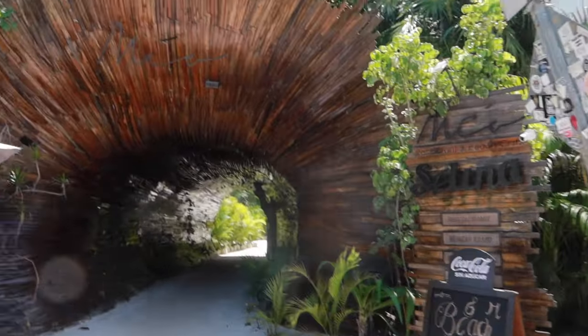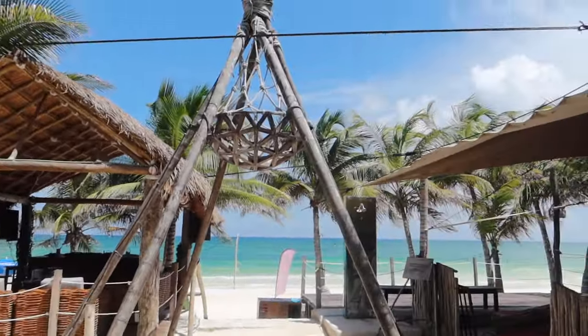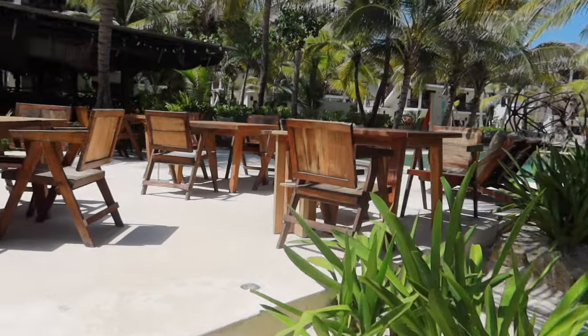There is a car standing in the club. This is the outside. Okay, we are at Maya Beach Club. It's actually really cool here. So this is like the entrance, and then that will take you down to the beach. But if I go this way, they've got a pool. It's actually a really nice pool.